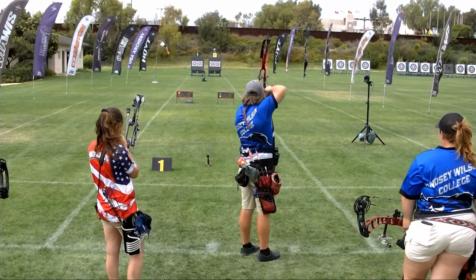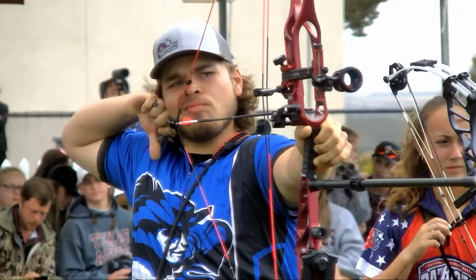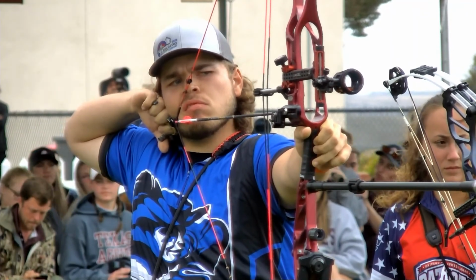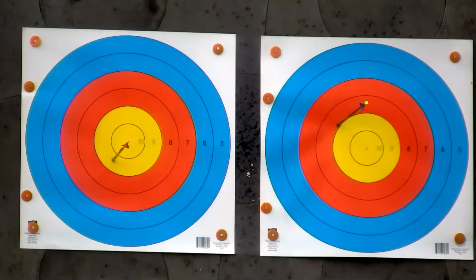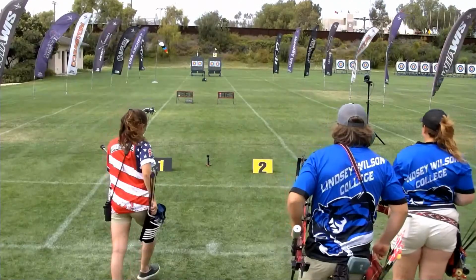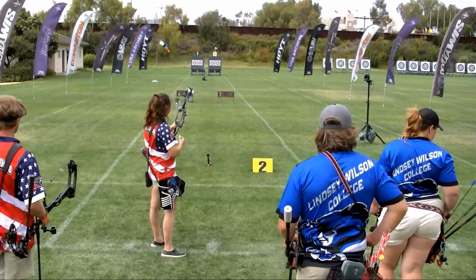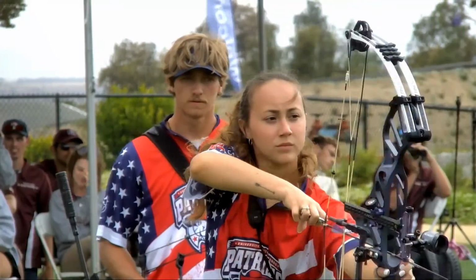And for compound archery, it's going to be a cumulative score, not the set system. Yep. So each point matters. Each shot matters a lot. If you have one bad one, it can be hard to come back from, especially with this highly competitive field. Seems like they're dealing with the wind real well.